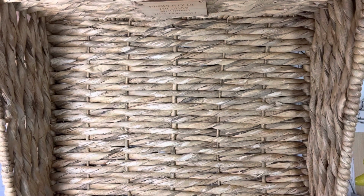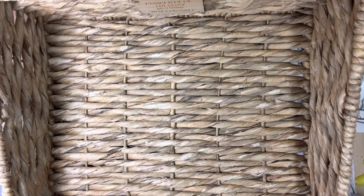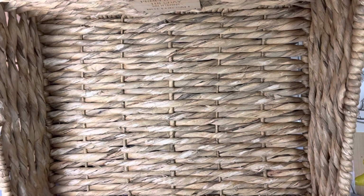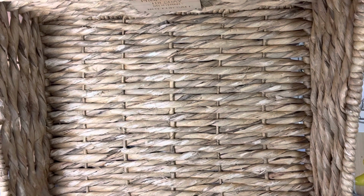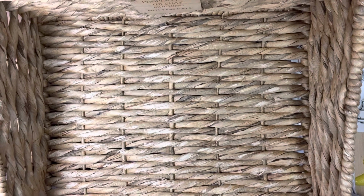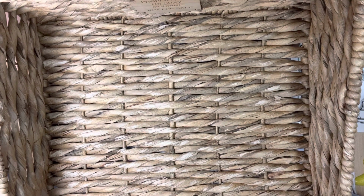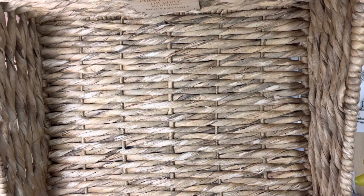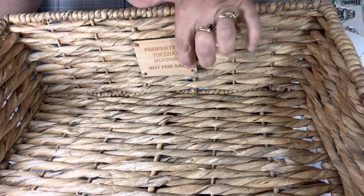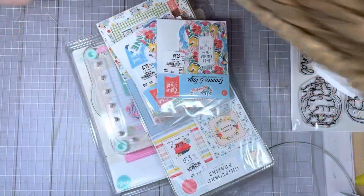I saw another crafter here on YouTube get one of these baskets as a memento. I asked my lady in my store, do you have any property of Tuesday Morning baskets? She says, yes, there's a few left. They're up front. So this was the last one like this, but they had a real big round one and a rectangle one that was very, very deep. But these come with the little tag in here. And this says, property of Tuesday Morning, not for sale.